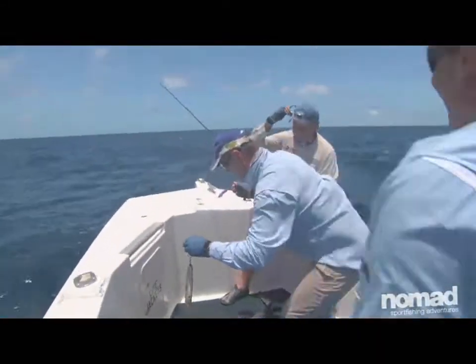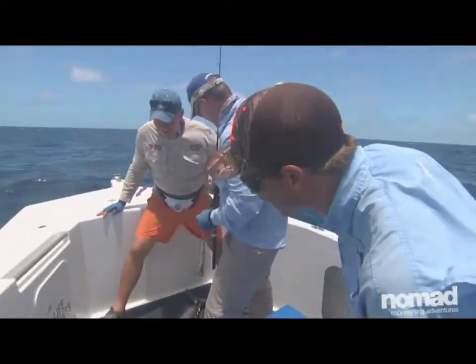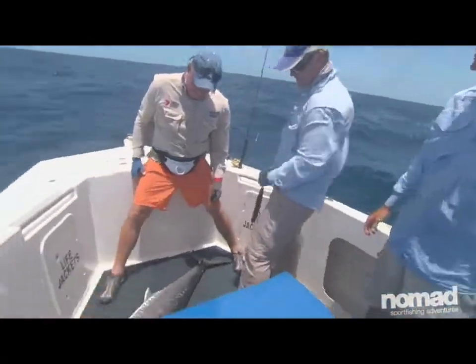Oh my goodness. That thing is the biggest Spanish mackerel I've ever seen. Is it really? It is a monster. Look at the size of that thing's head. Well, there you go. When you've got the guide from Nomad telling you it's the biggest mackerel that he's ever seen, then it's a big fish. That is a big fish.